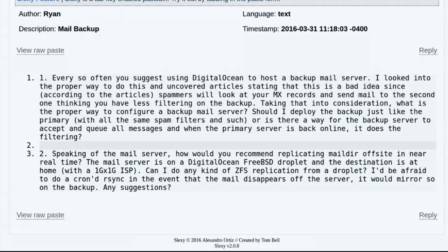Our first email this week comes in from Ryan, and Ryan is writing in about mail backup. Every so often you've suggested using DigitalOcean to host a backup mail server. I looked into the proper way to do this and uncovered articles stating that this idea is bad, since, according to the articles, spammers will look at your MX records and send mail to the second one thinking you have less filtering on the backup. Taking that into consideration, what is the proper way to configure a backup mail server?